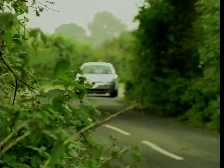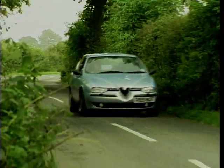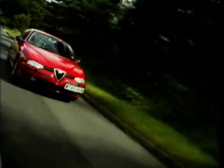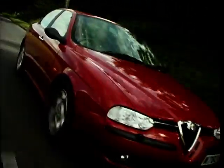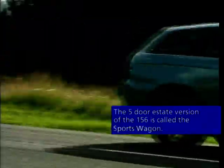At number two, the Alfa Romeo 156. Alfa? A family car? Yes, and why not? This Italian marque came up with a practical, well-made car which is stylish and a hoot to drive. Now, the 156 won the European Car of the Year back in 1997. But why is it still so highly regarded? Well, it's because it's an enthusiastic driver's car.